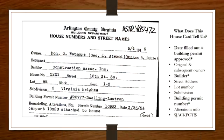The most important items to record when you're looking for your building permit are the approval date in the upper corner and the building permit number that you find towards the bottom. And just so you know too, many of these cards continue onto more than one page. So if it says over, it's helpful to just make sure that you have both sides of the card.